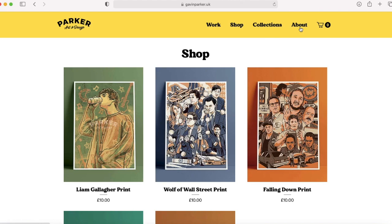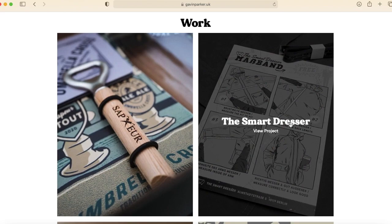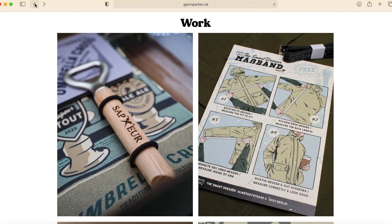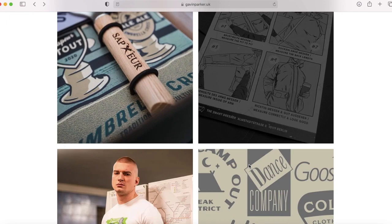I like this next one that he was commissioned for. So, for those of you who sell or buy jackets, you will know these four steps inside out. So this was done for the smart dresser. So we've got measuring from pit to pit and the back of the jacket and pit to cuff. If I don't have a measuring tape with me during the day, then I'm absolutely lost.